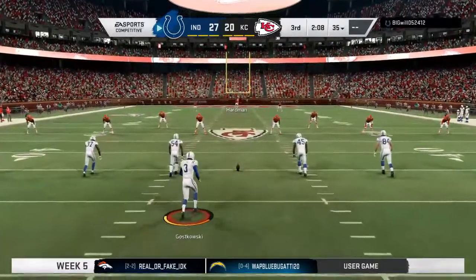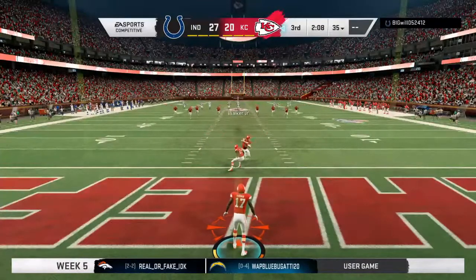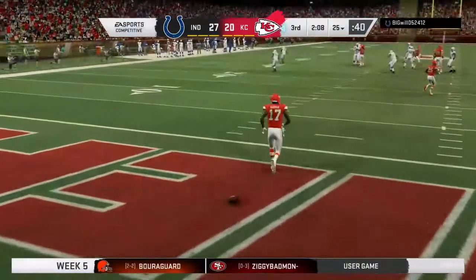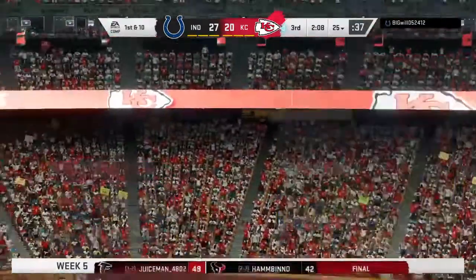Following the botched PAT, they're set to kick this one away. That'll be taken in the end zone. And no run back here. This will be a touchback, and it comes out to the 25-yard line.